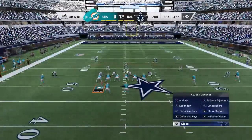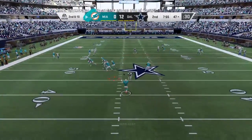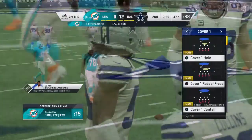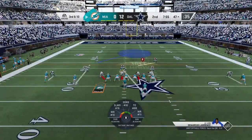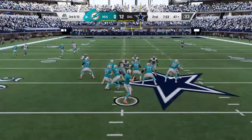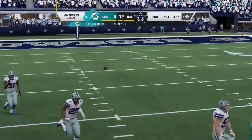After the incomplete pass, here now is 2nd and 10. Throwing again, Fitzpatrick, and that'll be incomplete. So back-to-back incompletions, and that has him staring at a 3rd and 10. Play action now, Fitzpatrick. And that will be incomplete.